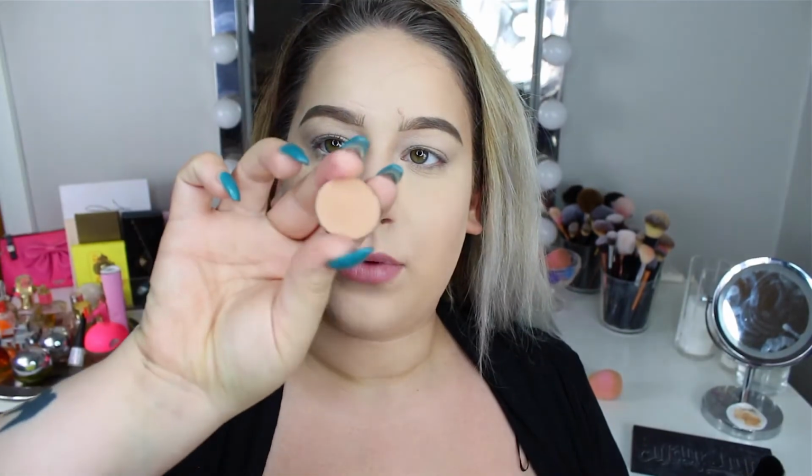I'm gonna take the shade right here, which is called Creme Brulee. I'm just gonna have this as my transition shade, and I'm using that on a Sigma E40 brush.